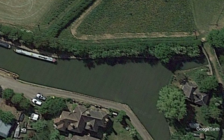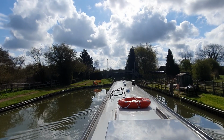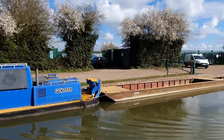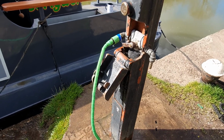Just coming up to Norton Junction, where we join the main part of the Grand Union Canal. I'll have to give a little toot of the horn and swing round to the left to carry on down. So we came through Norton Junction, and we've come a little bit further just to the top lock at the next set. We've taken this opportunity to fill up with some water, and then we'll head through the lock and continue our journey.